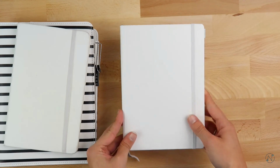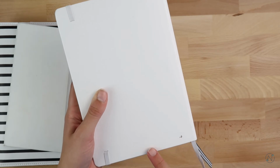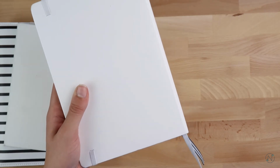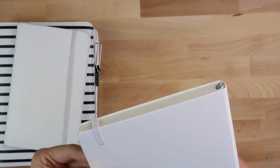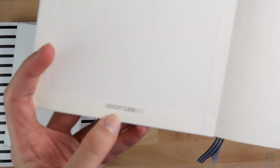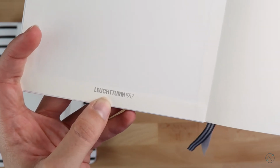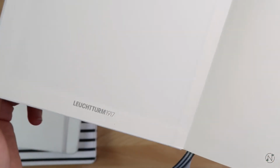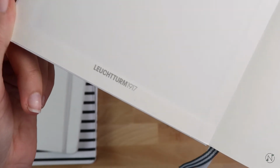The last thing I use is, I'm totally going to butcher the name of this. Leechterm? How do you say that? I don't know. Yikes, that's a difficult one. I use one of these notebooks. It's very similar to the Moleskine. Here you go, you can see. That's the brand. I have no idea how to say that. If you know how to say that and you can phonetically spell it out in the comments, please do, because I would like to not sound like an idiot from now on.